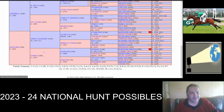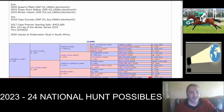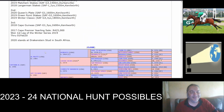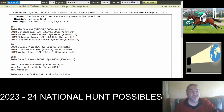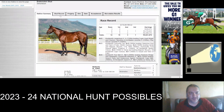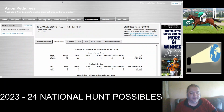You'll see there that Leonila is actually the 2nd dam of this horse. Very interesting pedigree, this National Hunt hurdler we found has got here. Salver. It's fair to say it could destroy these. It really could. Very, very well-bred horse. And at stud, it's early days yet for One World. He's only sired at the minute the one crop of 88 foals. Only 11 of them have run, but I've got no idea what stage of the season they're at. 4 winners, and none of them have won multiple races, and they have only, rather unsurprisingly, raced in South Africa.